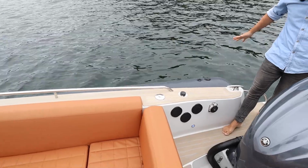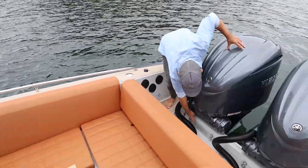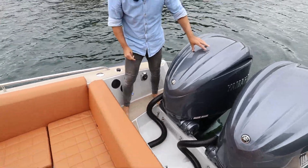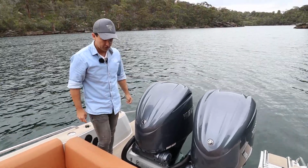So professional mounting of the motors, good to see these nice big Yamaha plates here rather than just going from washers through the fiberglass on the transom. That's a really good professional fitting.